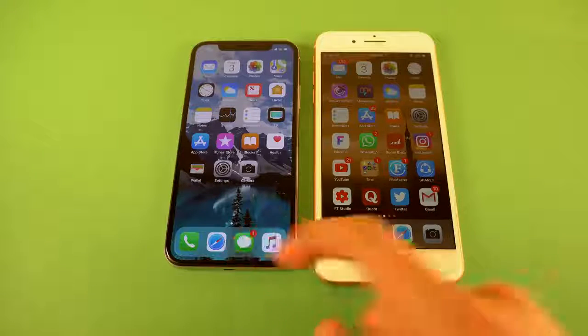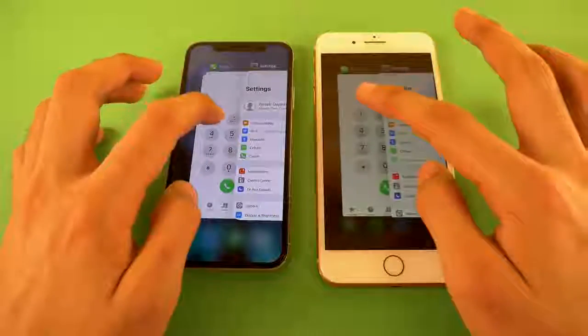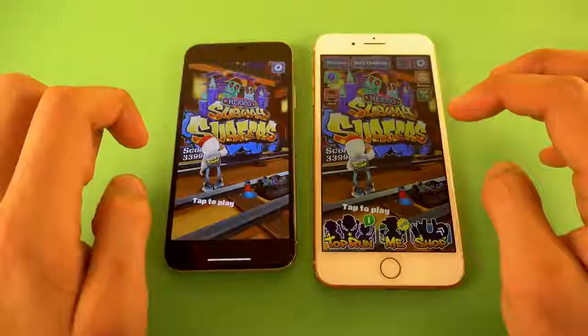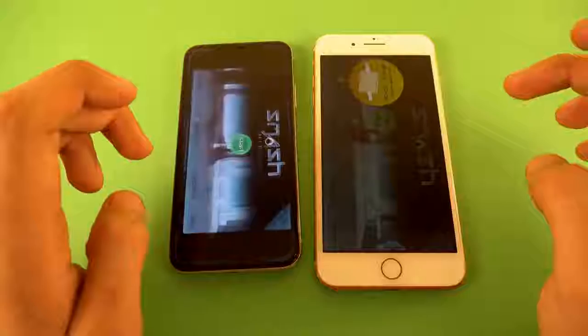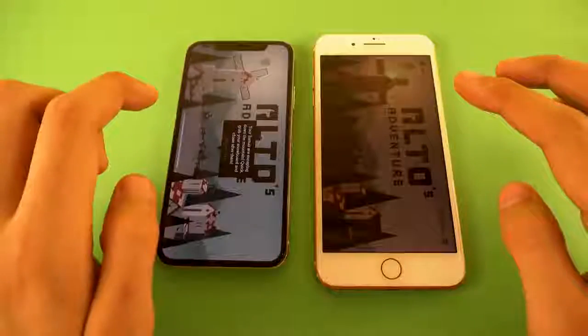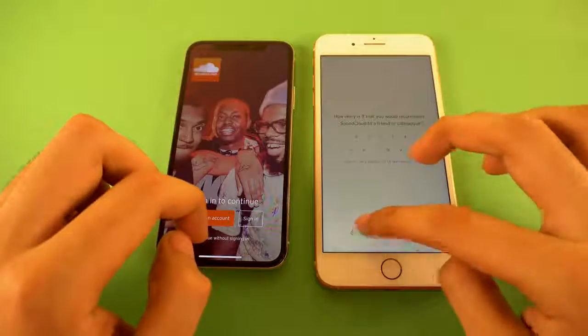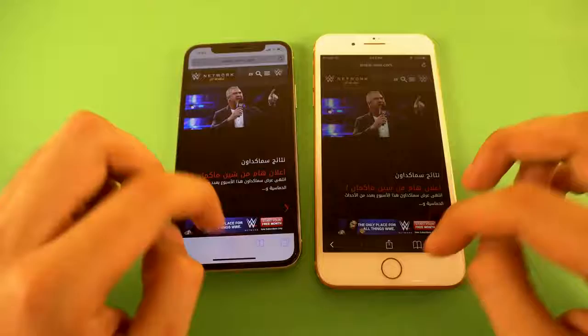So let's see the RAM management. 3 GB RAM on both phones. I'm just going to quickly go ahead and open up the phone dialer. You can see it's kept there. We got settings, Subway Surfers, still there. Pinout, Spotify, Smash Hit, still there. Alto, also there, no refresh at all. SoundCloud, Instagram, Quora, and back to the Safari browser.